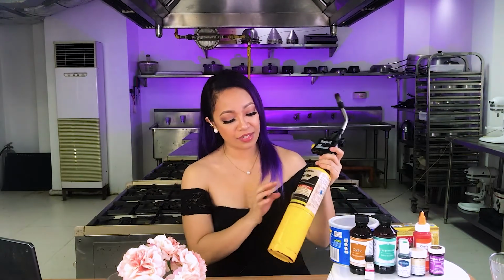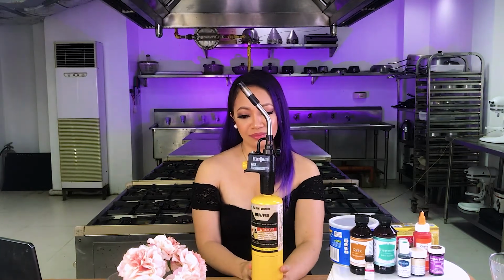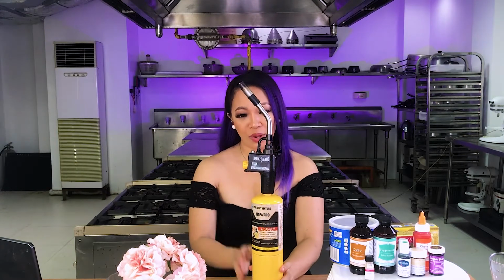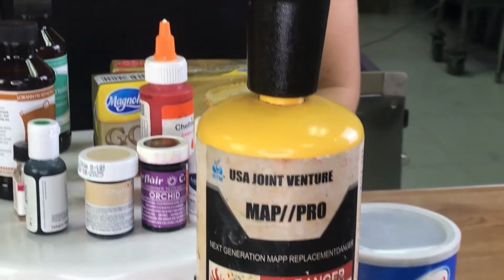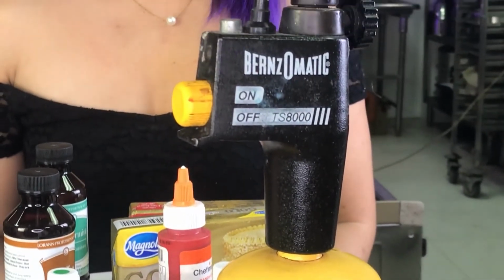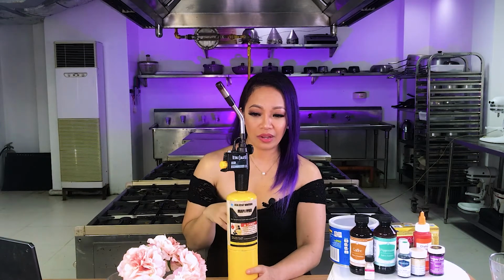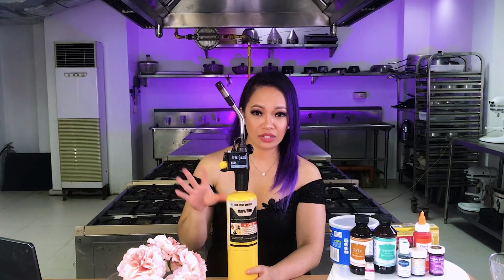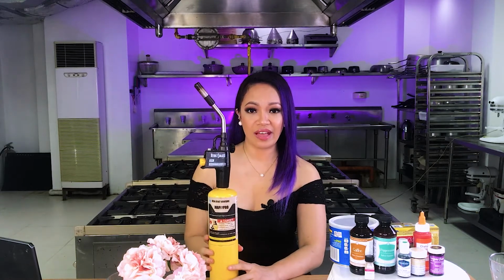This is what I have. This is a propane torch that I got from, I think it was a welding shop. So I bought this, and then the propane tank was also available there, so I bought it. I think the whole thing was 1,800 for everything, or 1,500. I don't remember, but I've had this for many years, and it's been very useful to me.